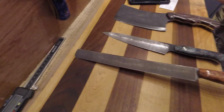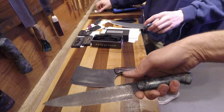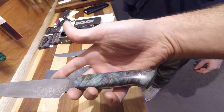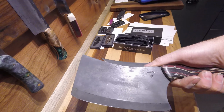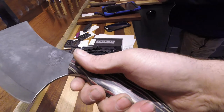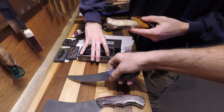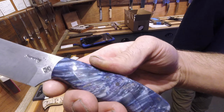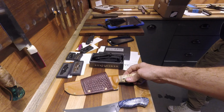So we got a nice slicer. We've been selling a couple slicers, so needed to get another one in stock. We've got this great, I think we're calling it a slim Giotto, with that beautiful handle. Another stainless steel cleaver, because we sold the one that was in stock, and it's got this micarta on it that's multicolored and layered stuff. And a boning knife with more beautiful box elder on it. And the buoy, which will finally be going into stock today.